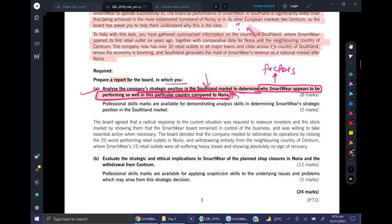So there's Porter's diamond model, which can be used because Porter's diamond model is used to evaluate the country specific factors which contribute to the success of a company or an industry. How many of you know the Porter's diamond model?